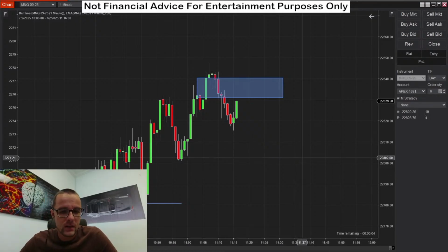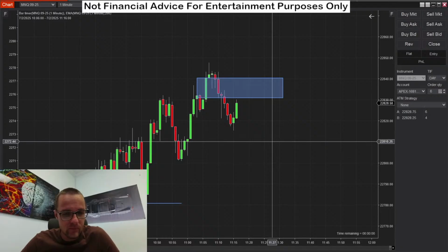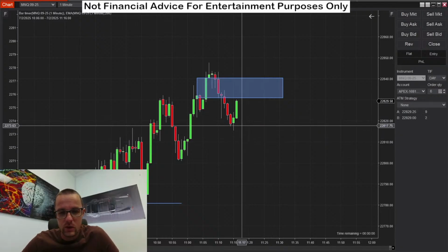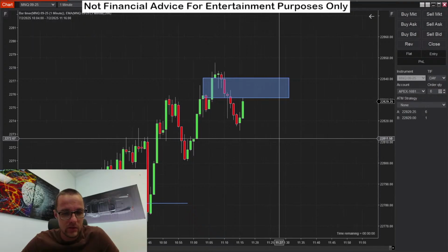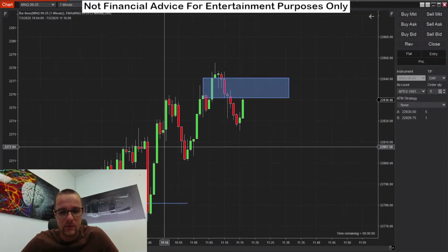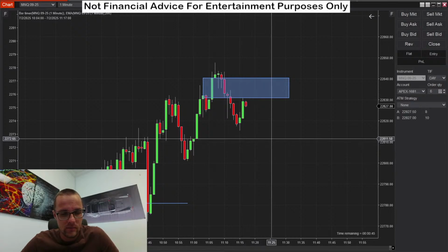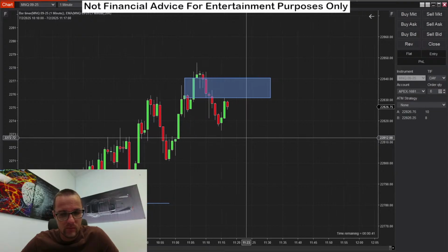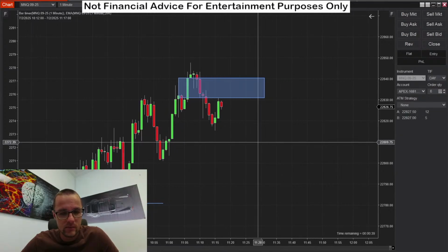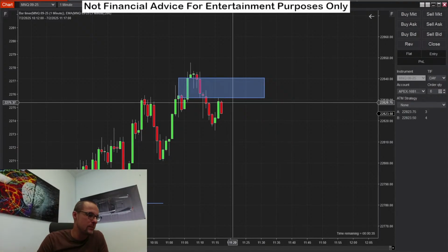Ripping. See, that's what I'm talking about. If you take a short and there's a gap like this, man, it's a risky trade, no matter what. I mean, it bounces off these gaps a lot. But now is it gonna take the high? Watch, if it takes this high and just keeps ripping, I'm out.